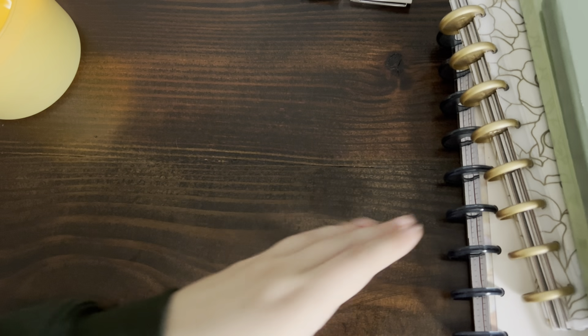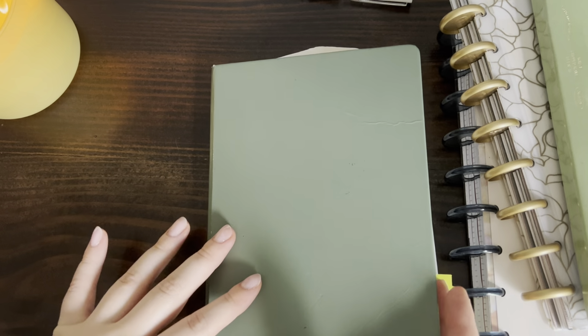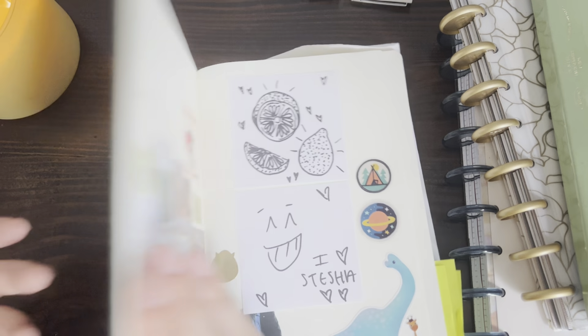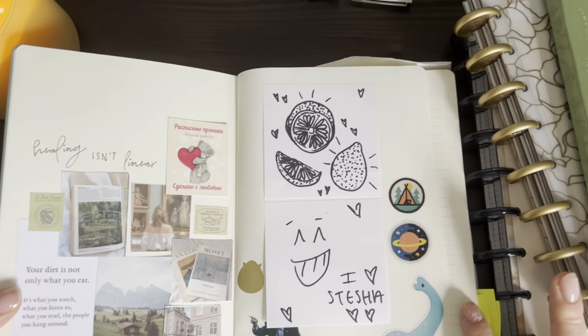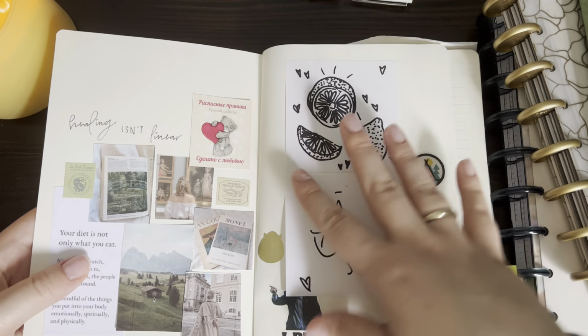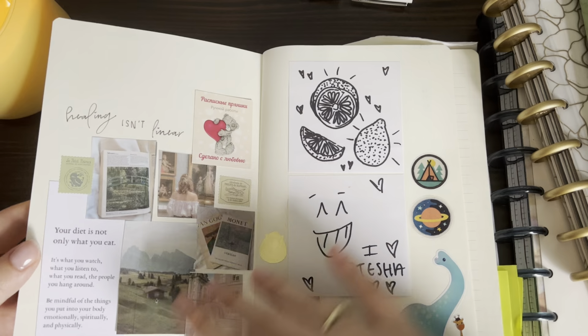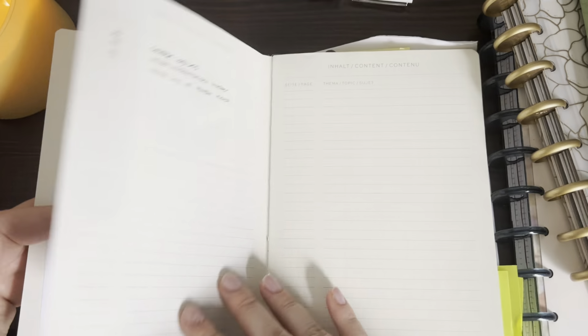And then after the Hobonichis, I was like, okay, I'm over the daily page. So I tried a Leuchtturm, and I was like, okay, I can do the A5 size because I just did the A5 with the Hobonichi. And in the beginning of most of my notebooks, I've ended up doing stickers or collaging. So this is just stuff that I collected throughout the year. This I probably did in the beginning. It says healing isn't linear.